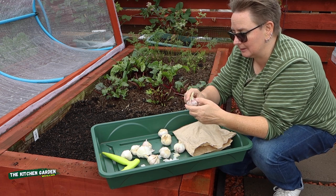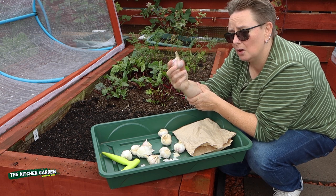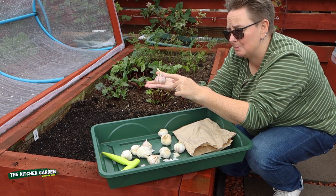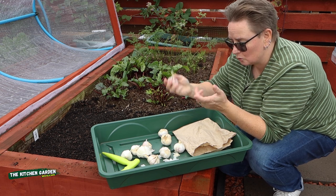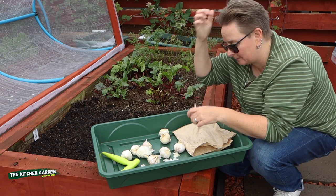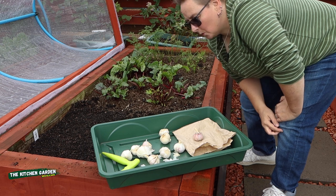But basically, garlic, two things you need to know: bulb and clove. What we're going to plant are the cloves. This is a bulb, and a bulb is made up of multiple cloves. So the bit that you use for cooking and eat is the clove, the little sections. So first, we need to take our bulbs and break them up so we can plant them.